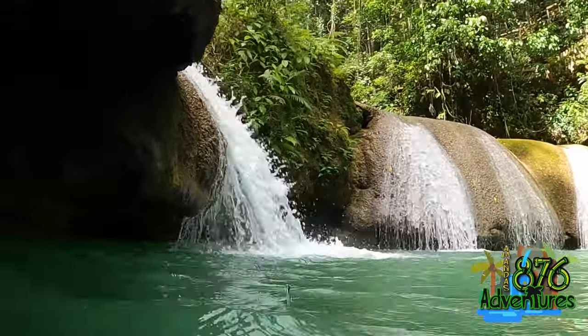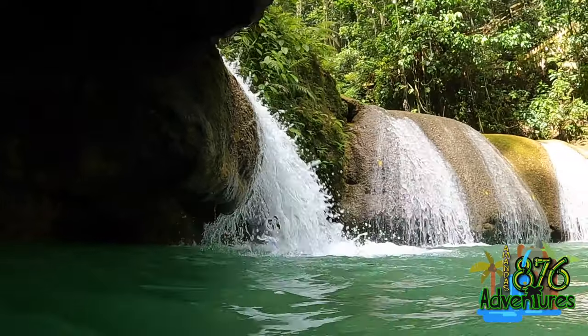Now, the water is beautiful. The water is really nice. The falls itself is just everything. The entire place is really and truly very beautiful.